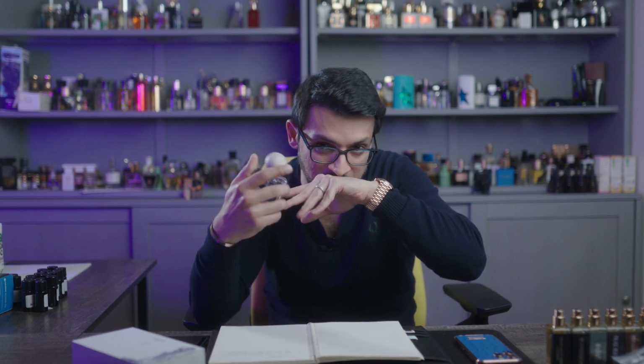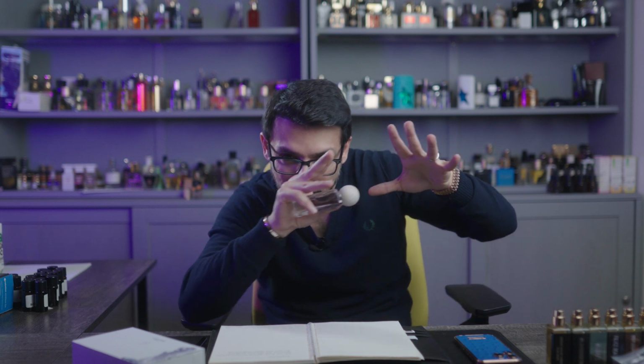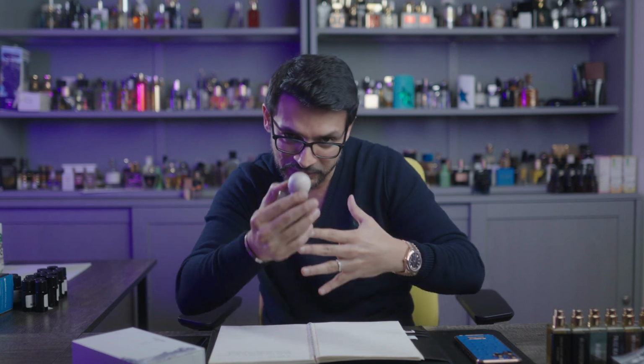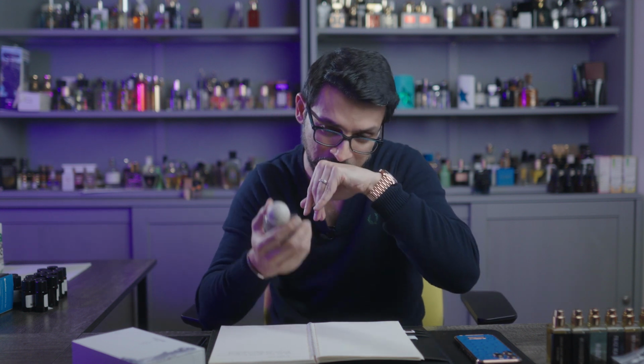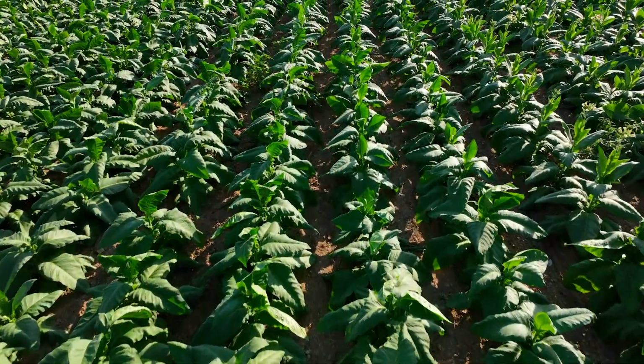See, there it is, the hint of that spiced tea accord is just starting to show itself just beneath all that apple strudel and all that sweetness and tartness up top. As the fragrance progresses, further into the dry down, there's a green tobacco leaves accord. Now, why green tobacco leaves?